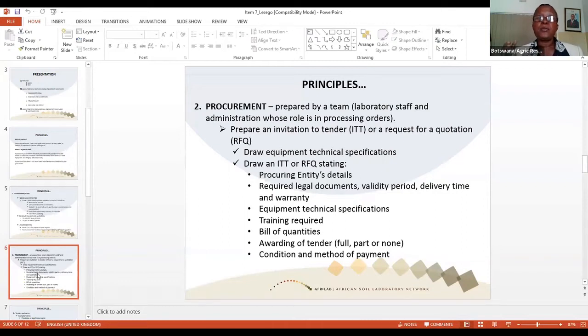And then you make sure that you state in the ITT the validity period that you propose. You need to have a valid period stated in the ITT. You also state the delivery time, 4 to 8 weeks, mostly in some areas. Like in Botswana we'll say 4 to 8 weeks because we take most of our stuff from outside.